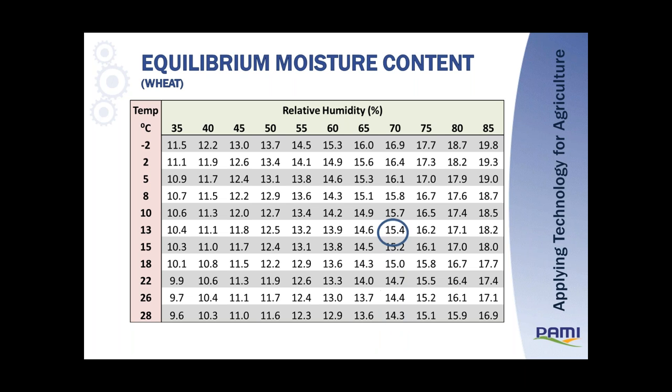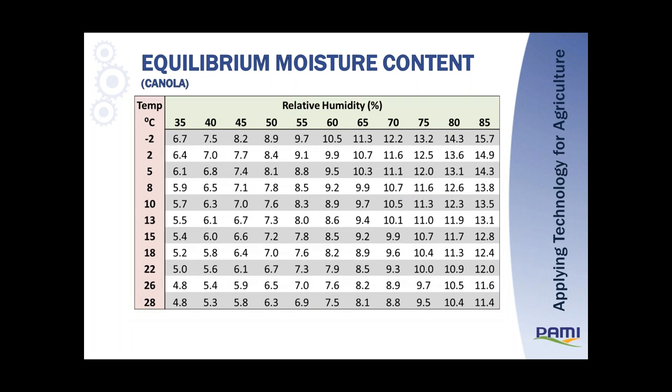So for example, this is wheat, and at a relative humidity of 70% and temperature of 10 degrees, if this is your ambient conditions, if it's maintained over time, your grain bulk will eventually equilibrate to 15.7%. Similar to canola.